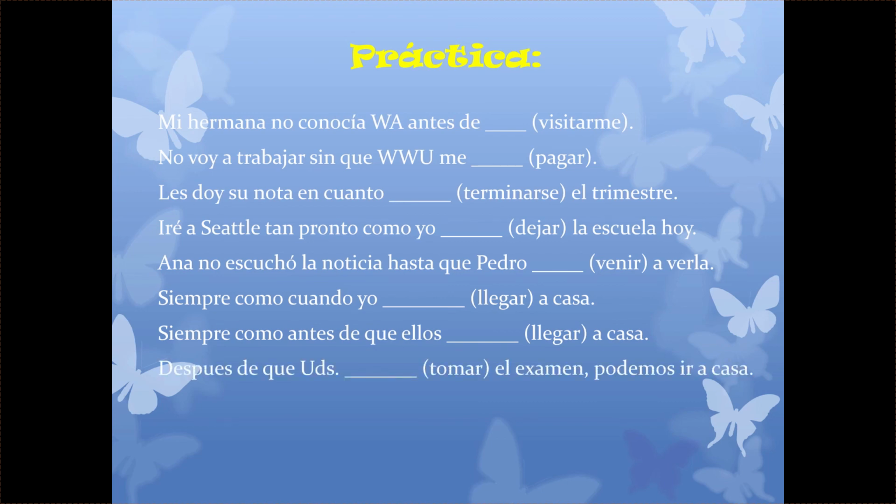Después de que ustedes el examen podemos ir a casa. You haven't yet taken the exam, so it's tomen, T-O-M-E-N. And we'll go home after that.